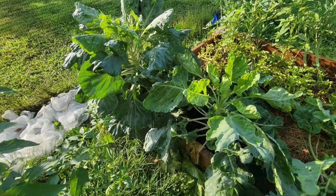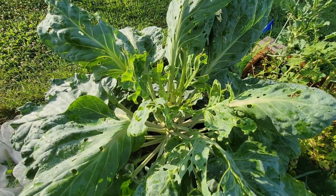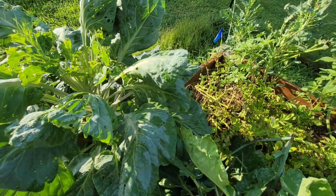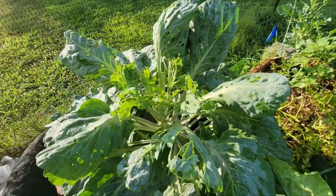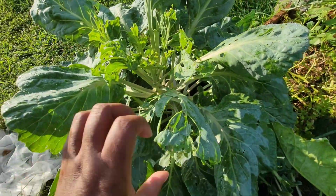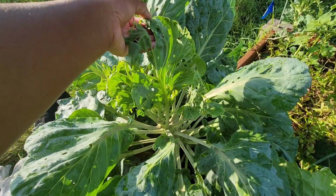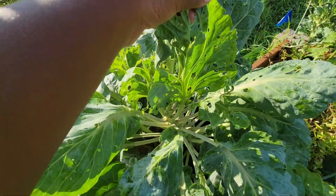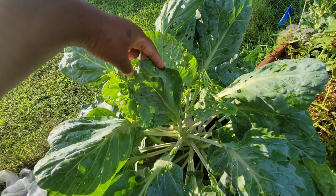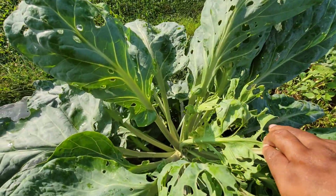This one over here, my biggest, was ferociously attacked yesterday by worms, and I'm still finding them on here. So that's no good. But I'm going through and trying to pick them off when I find them. They are very hard to spot because they tend to be the exact same color as the leaf. But I think I got most of them.